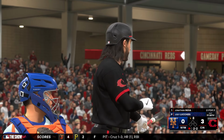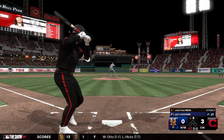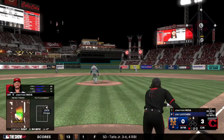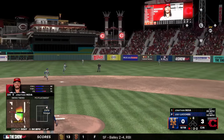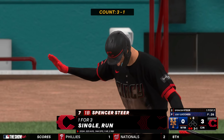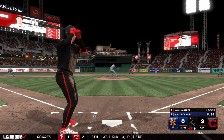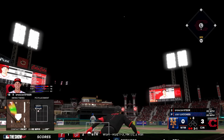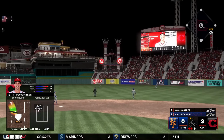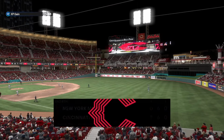And a ball evens the count. Bounced up the middle, and that one handled. Jump throw. Awesome play there. Spencer Steer, the next to hit for the Reds. Here comes a pitch. Lifted in the air, right center field. Bader sizing it up. He's got it, and that'll end the inning.